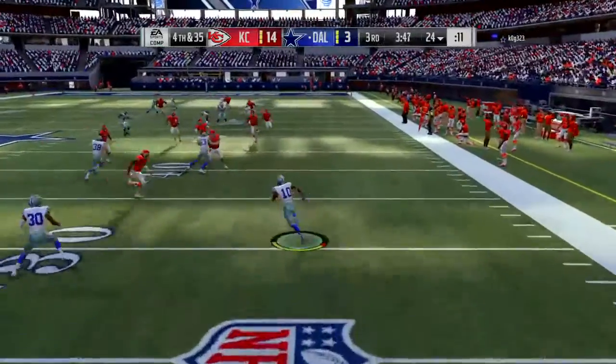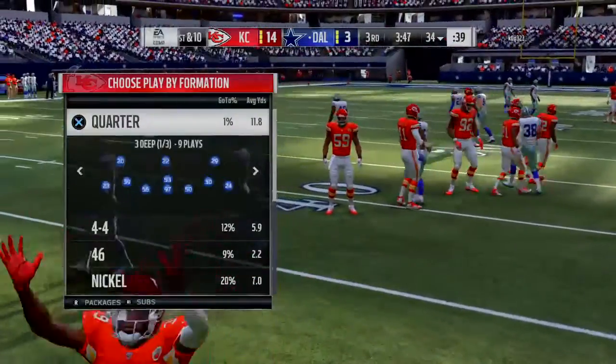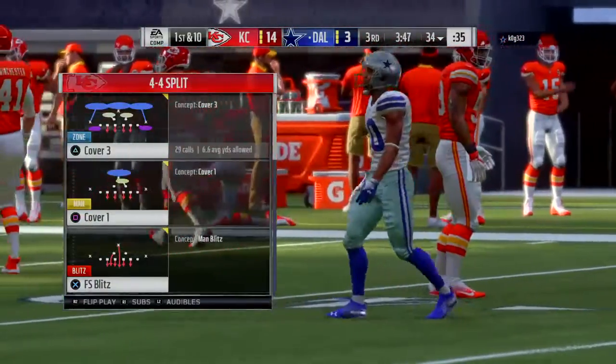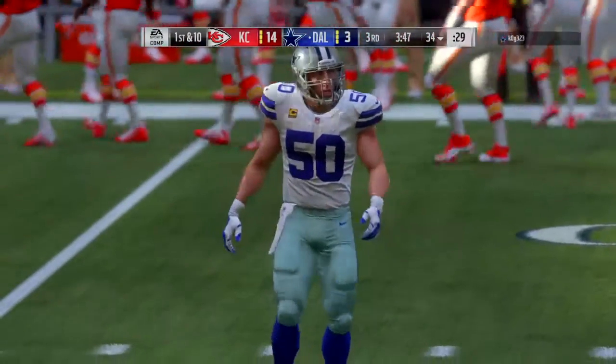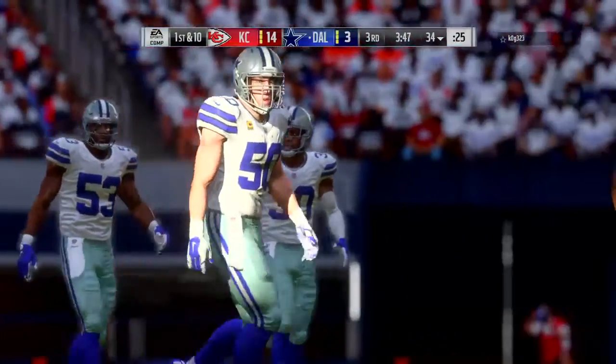Now Austin. Nice job bringing that one back. 14 on the return. And the Cowboys will take over the football with a 1st and 10. The Cowboys offense now, they head out for their first possession of the second half. They were able to get the stop defensively.